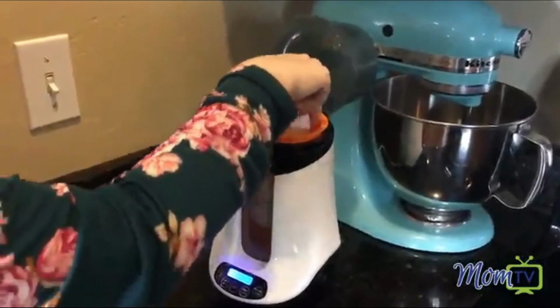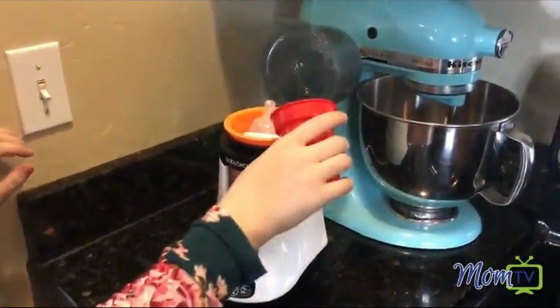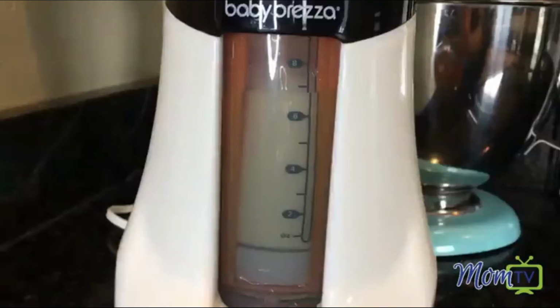To use it, you just plug it in and turn it on. Make sure the water fill line matches up with the milk in the bottle.